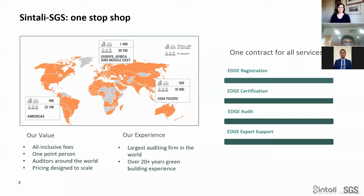Our value is that we integrate everything to make the process as simple and straightforward as possible for our clients and partners. We offer one single contract on behalf of all entities that includes everything needed for certification, from the audit to certification phase to registration phase. This streamlines the process for companies as they can have one point person and one contract for the entire process instead of having to contact and negotiate with multiple entities.